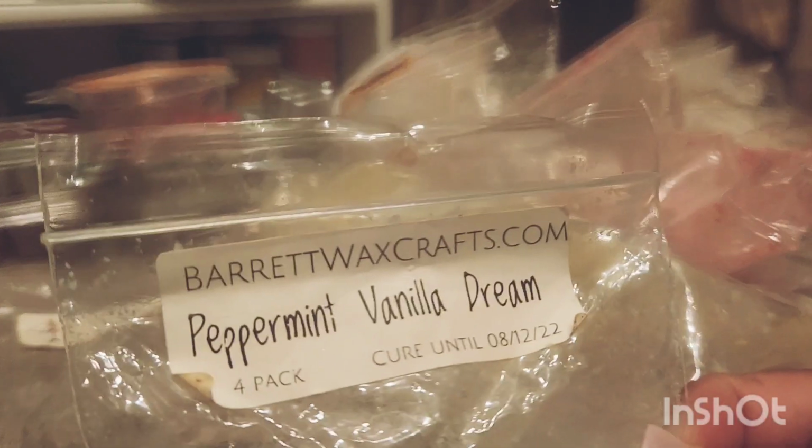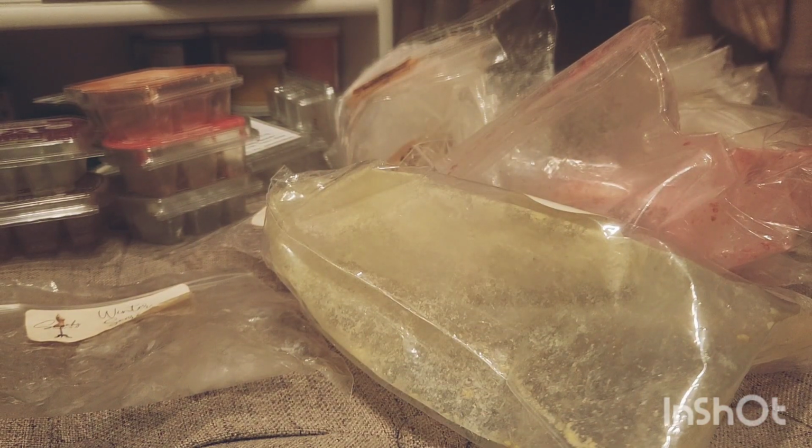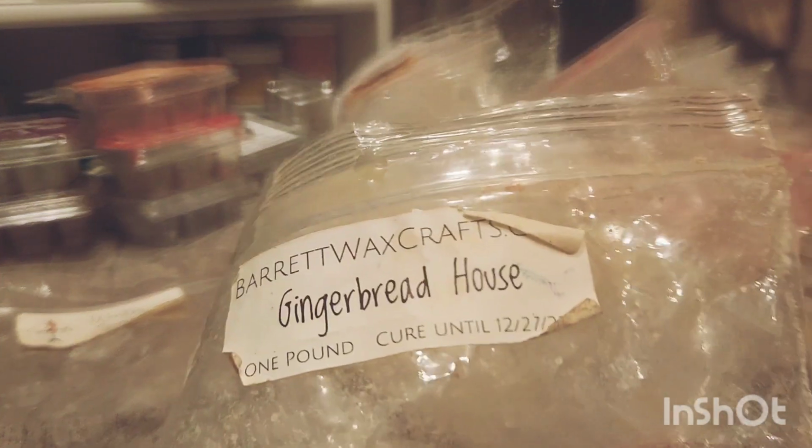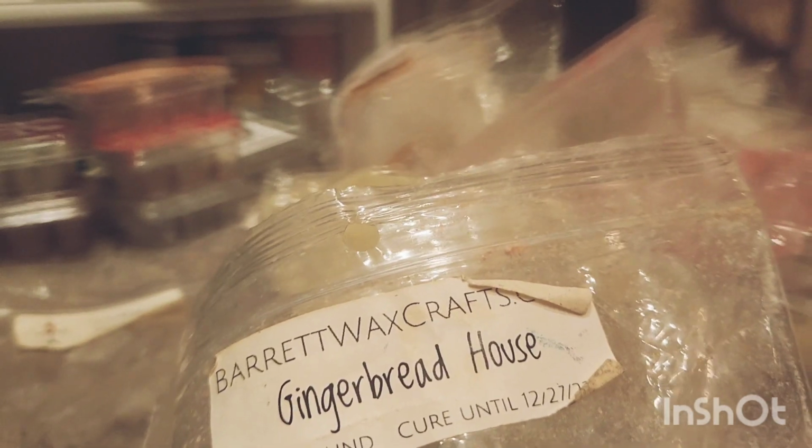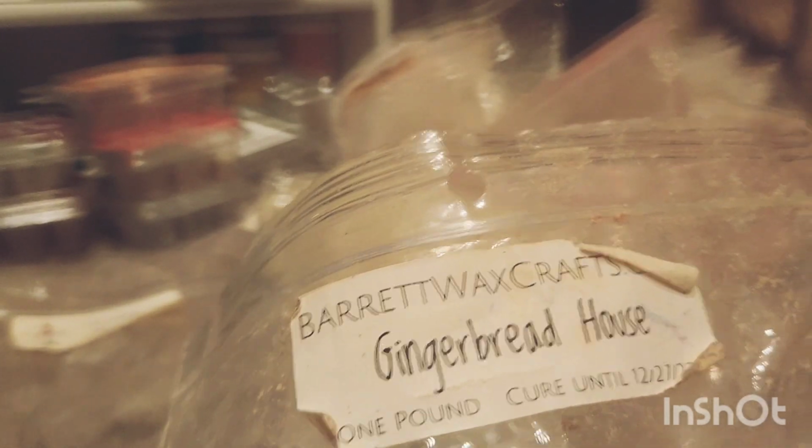From Barrett's, I have Peppermint Vanilla Dream. This was just a peppermint vanilla scent. Really nice. I love Barrett's. Really miss that vendor. Gingerbread House. This is one of my all-time favorite gingerbread scents. It is just a true gingerbread, not too savory, not too sweet. Absolutely perfect, and I enjoyed that.